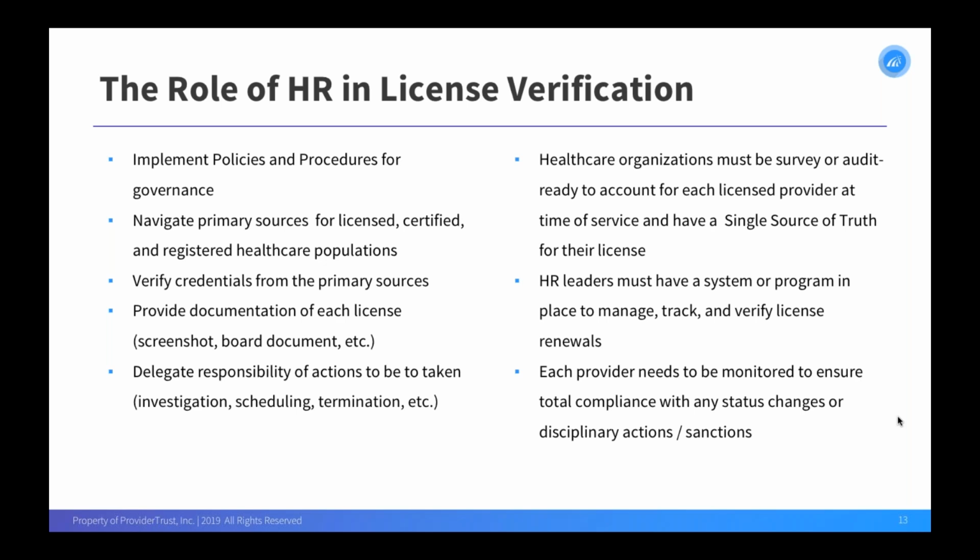Now, a lot of that comes with some documentation and the ability to share and be transparent. One of the things you may not be aware of, but you need to, is you really need to take a screenshot at the primary source when you update that license upon its renewal or verify it at some point in time. And that is because that meets all of the NCQA and Joint Commission requirements to do so. So if you're not currently taking a screenshot of that, at least upon issuance and renewal, you need to implement that as a practice. You can delegate these responsibilities.